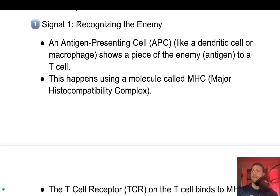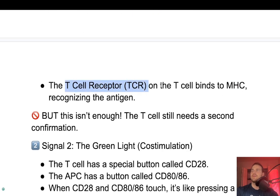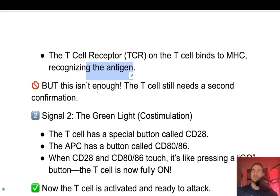First, signal 1, recognize the enemy. So the antigen presenting cell, like a dendritic cell or a macrophage, has a little piece of the enemy, the antigen. And they use a molecule called the major histocompatibility complex. And the T cell receptor binds to this complex and it recognizes the antigen and says, hey, bad guy.